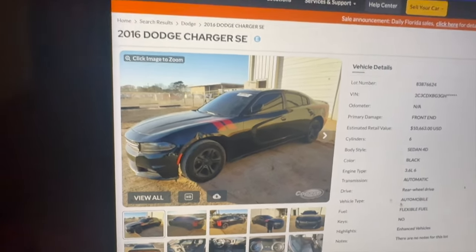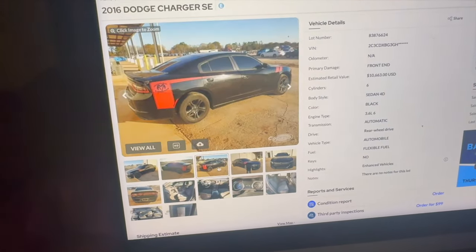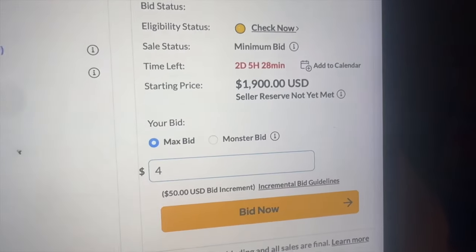I went to Copart and I typed in Dodge Charger SE, you feel me? And this what popped up. The black Dodge Charger SE that popped up. At first, they was talking about $10,000. Come on, bro. $10,000. Nobody even bid on it. So I went and just put $4,000 just to see what I can do.